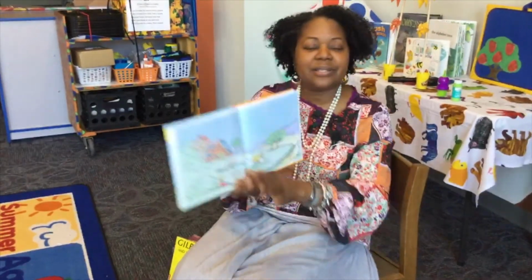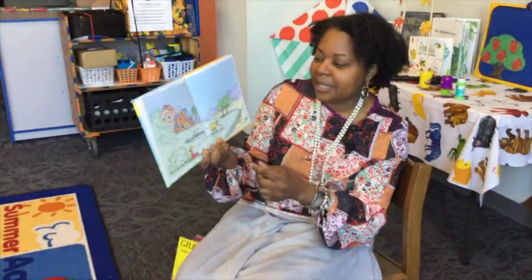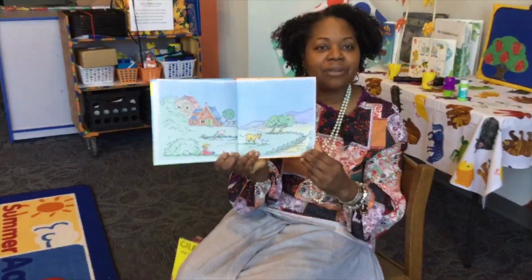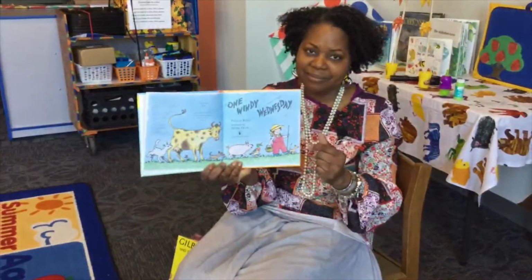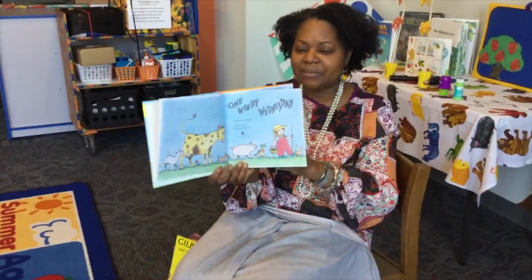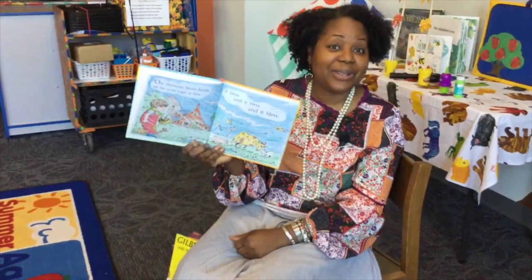Wow, look at this. It looks nice and calm here. The little girl's sitting down and animals are all around. Nice calm day. There she is. One Wednesday, let's start all over again.